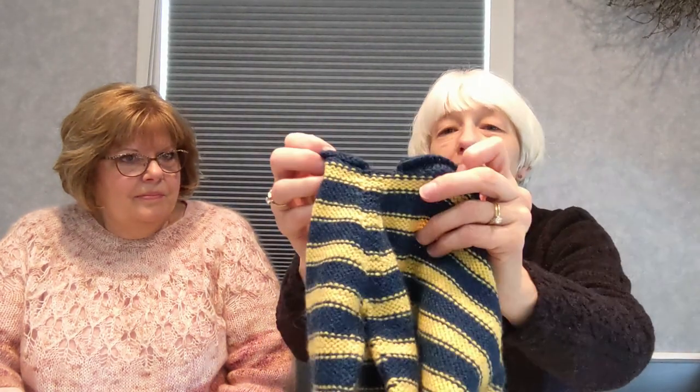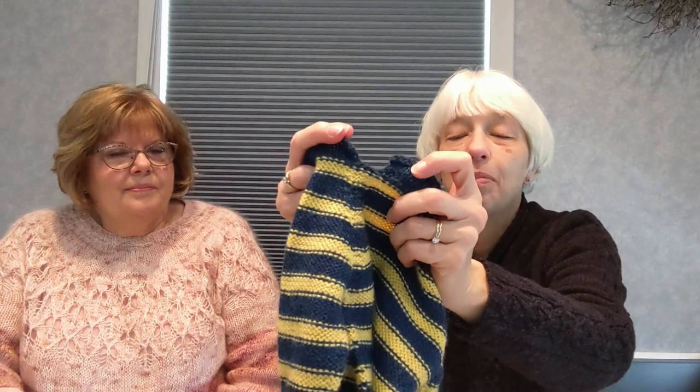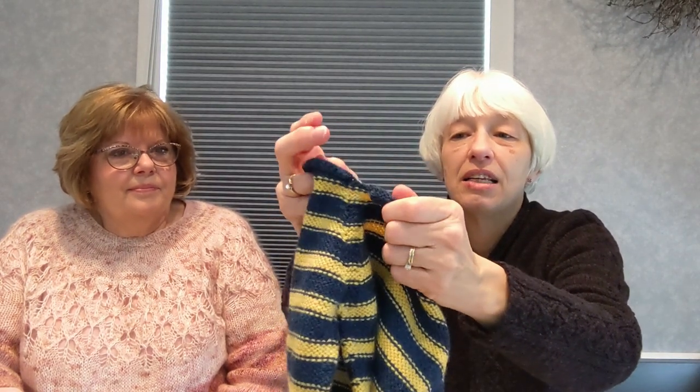I don't know if you can see that, but I did a split. So I worked the neck back and forth flat in reverse stockinette so it would roll over and make it plenty wide enough to fit over any baby's head, I hope. And I did put a little tag in the back.